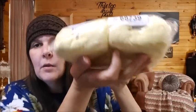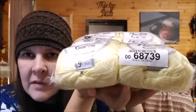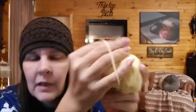Milano DK. There's the number. I don't know if I've ever had this. If I have, I don't remember. So I'll just refresh my memory right now and see. Milano DK. Okay, Milano, what are you made of? This is 10% baby alpaca, 25% kid mohair, 30% viscose, 25% polyamide, 120 meters, and they're saying that is a 3-weight yarn. Okay, well, let's look at their 3-weight classification. I'll give them the 3. I think it's a 3-weight.